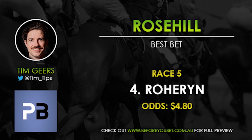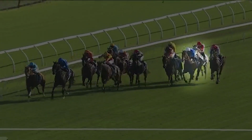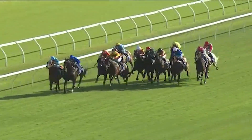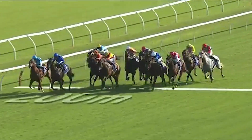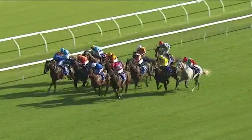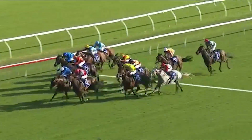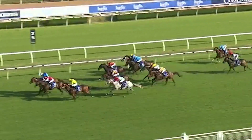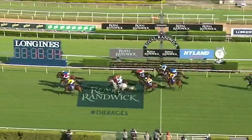It's horse number 4, Roe Herring, for the Godolphin team, currently $4.80 with Palmerbet. As I've said, I think this horse is a first up horse. He does his best racing fresh. He's had 3 starts first up from a spell, and he's won all 3 of those. He comes into this with just one little trial at Hawkesbury over 800 metres, but I wouldn't be too perturbed by that. He's raced well in the past with just one trial leading up into a first up run.